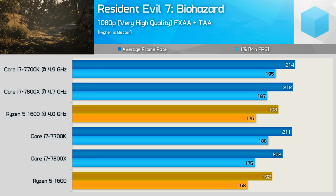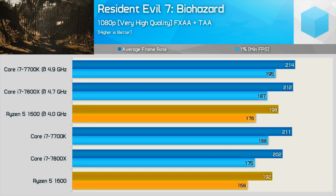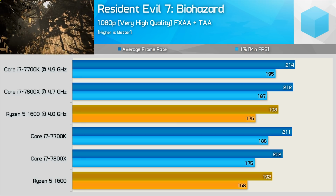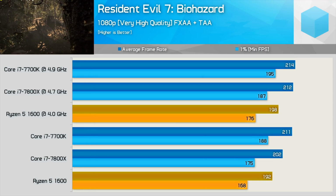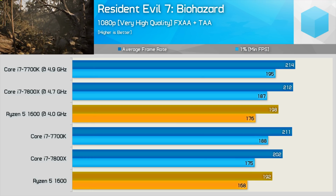For the first time we are seeing the R5 1600 fall further behind the 7800X once both CPUs are overclocked. Stock, the Ryzen CPU was 4% slower, while overclocked it was 6% slower. These aren't huge margins by any means, but it is the first time we've seen this.